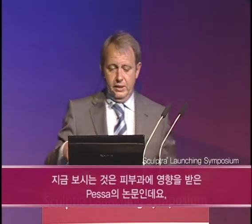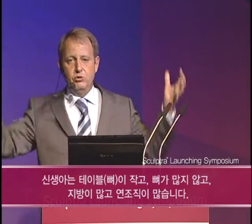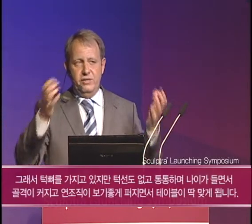What are the clinical consequences? This is a photo that we used in an article we wrote about the dermatological implications, from an article by PESA. You see that an infant has a very small amount of bone and an enormous amount of soft tissue fat. So there's no definition. It's all propped up. There's no jawline definition.